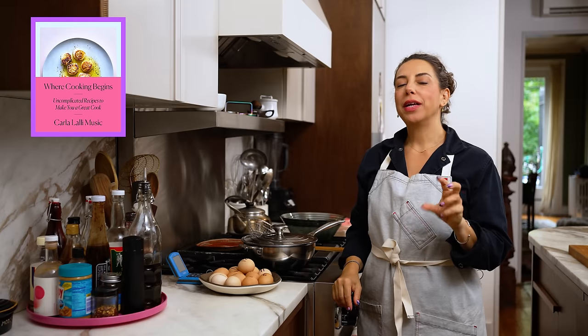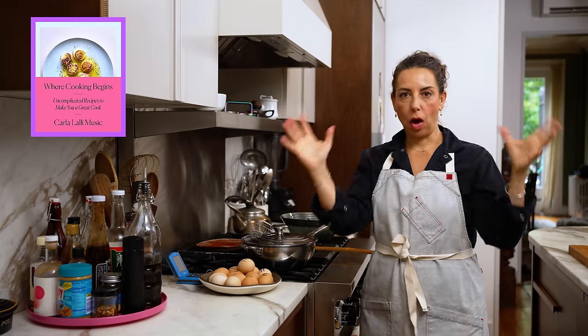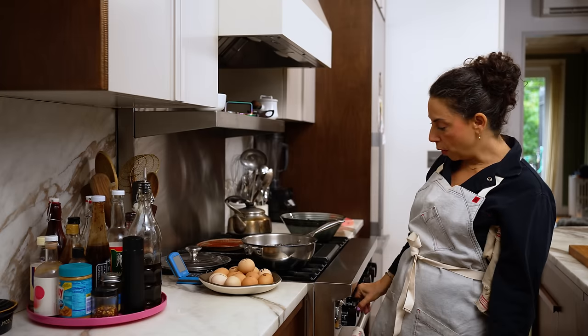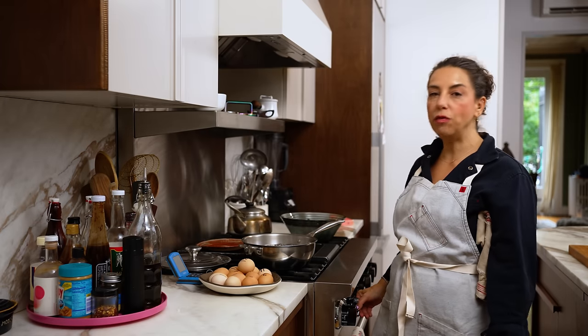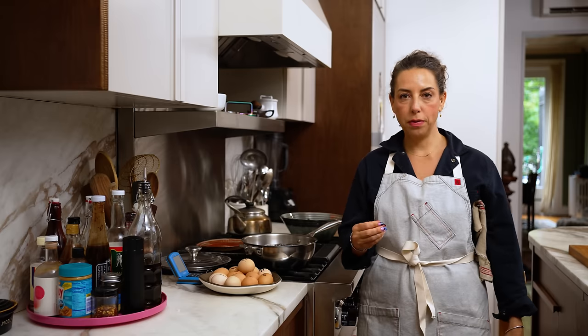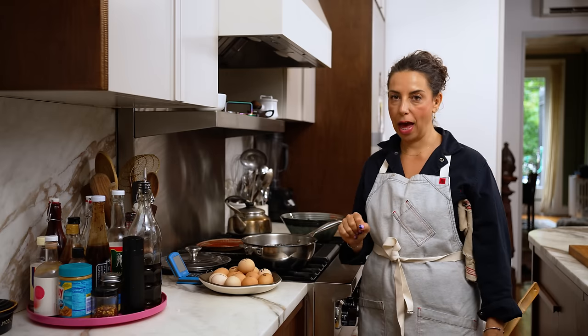When I wrote Where Cooking Begins, I knew that I wanted to include all of the basic techniques of cooking, and one of them obviously is steaming, but I was very biased against steaming. I think one of the most convincing things about why we all want to be steaming more is for cooking eggs.